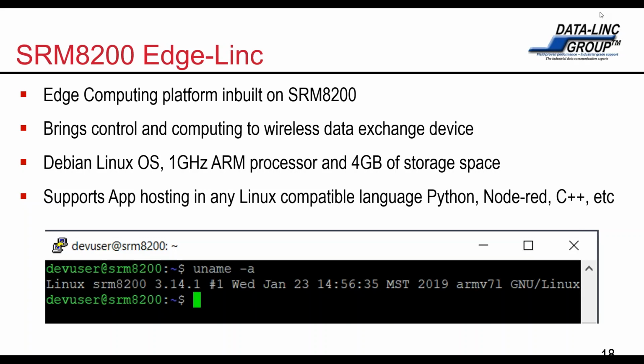So under the hood, it's Debian Linux operating system. It comes with a 1 GHz ARM processor and 4 GB of storage space. So you could think of SRM8200 DATA-LINC as an industrial kind of Raspberry Pi, where you could write applications in many languages like Python, Node-RED, C++, or any other Linux compatible language, and host those applications per your need.